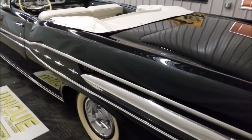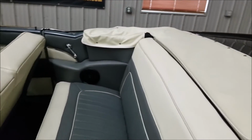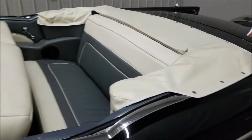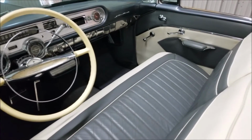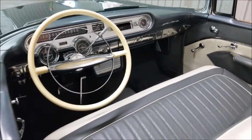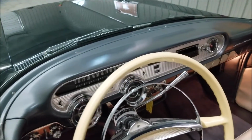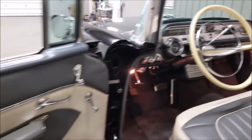I'm going to go ahead, let's check out the interior. By the way, the top is white. It is in nice shape. We got kind of a gray and white two-tone interior going on. The top also is power. Power top works fine. It has had a little later model AM/FM cassette player added as far as the radio in it. Other than that, pretty much stock looking dash, also in very nice shape. Steering wheel, also good shape.